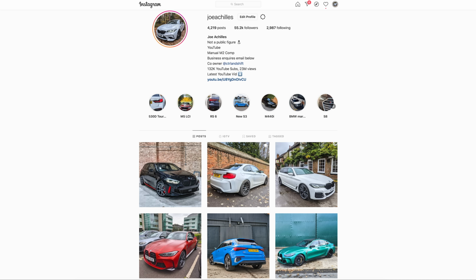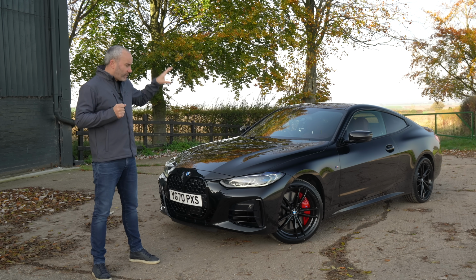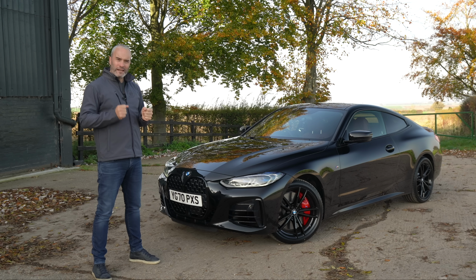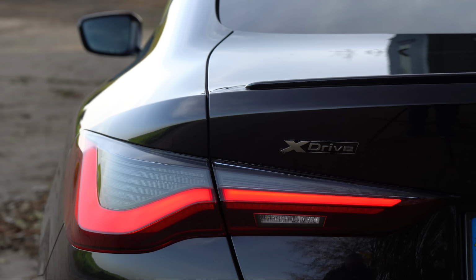This particular car is a fairly well-spec'd press car. The M440i starts at around £53,500 here in the UK. This one is just over £61,000. So let's have a look at the full spec.